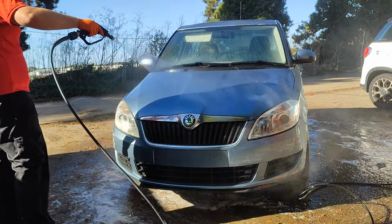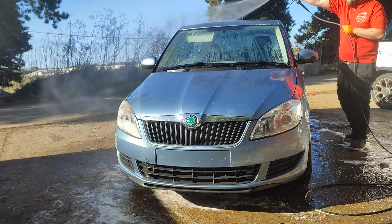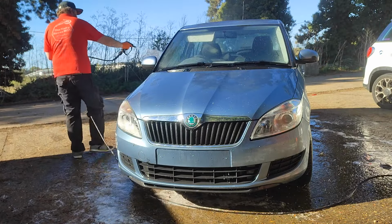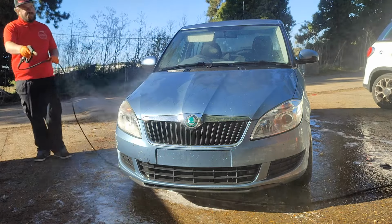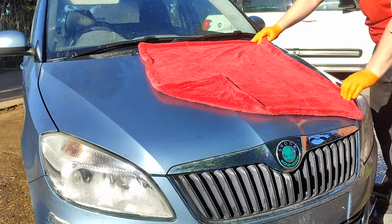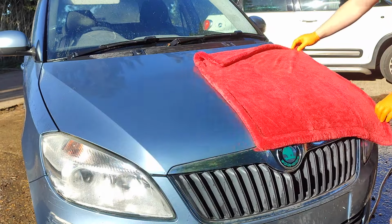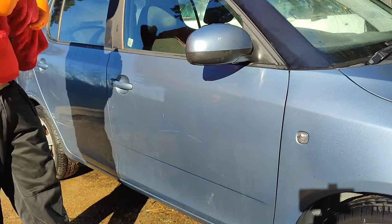As I started to rinse the vehicle off, I could see the hydrophobic properties working. It wasn't the most hydrophobic drying aid I have used, but it did work. It was hydrophobic and the water was leaving the panels of the vehicle, and all I had left to do was just go around and mop up any water that was left over with my drying towel. I'm using the 1500 from the Rag Company. This is an absolute thirsty beast of a drying towel.